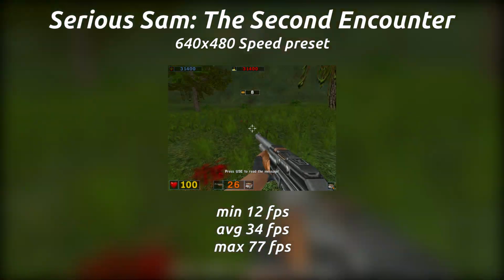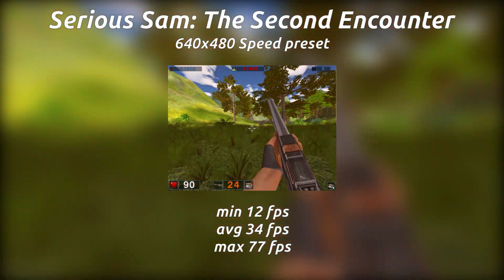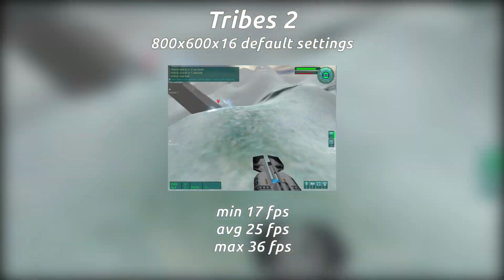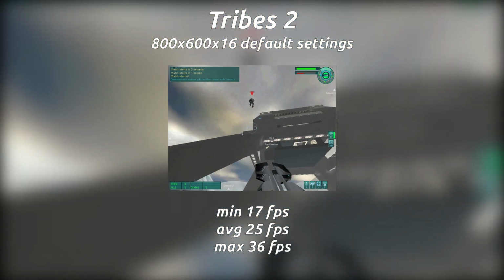Serious Sam, the Second Encounter, might look acceptable from the numbers you see here, but it suffers from uneven frame pacing that makes the game an eye strain, at least outdoors. Tribes 2 could be a bit better, but I've personally played with this PC at a LAN party, and it fares a bit better when a more powerful computer is serving as the host.